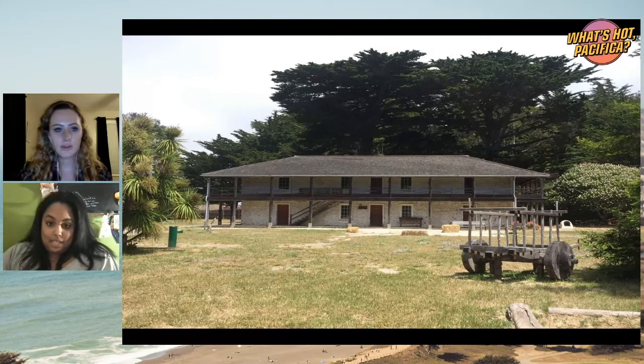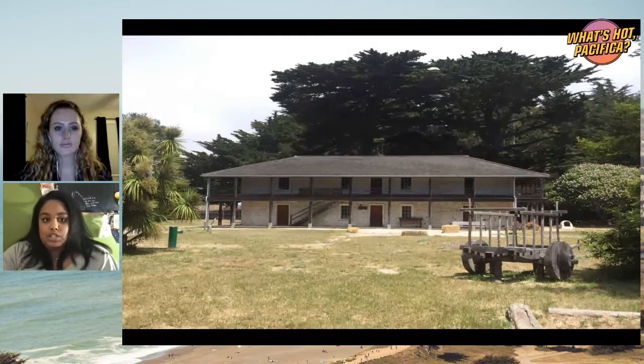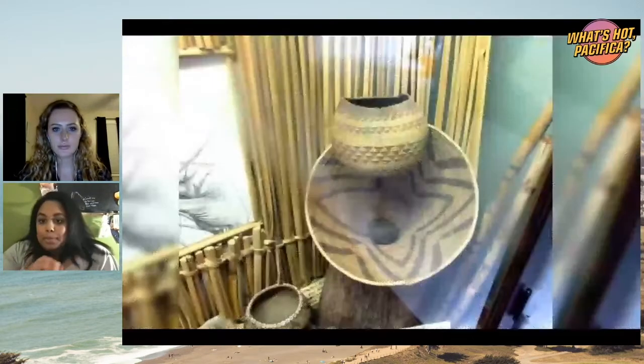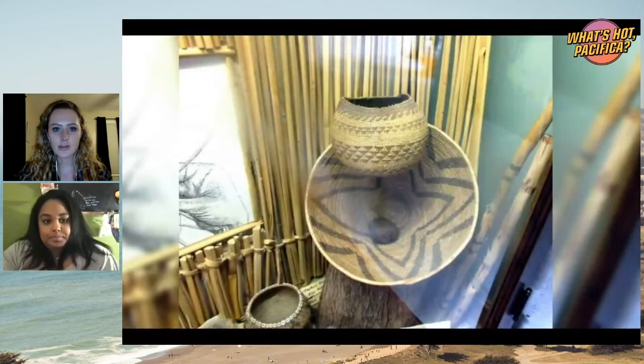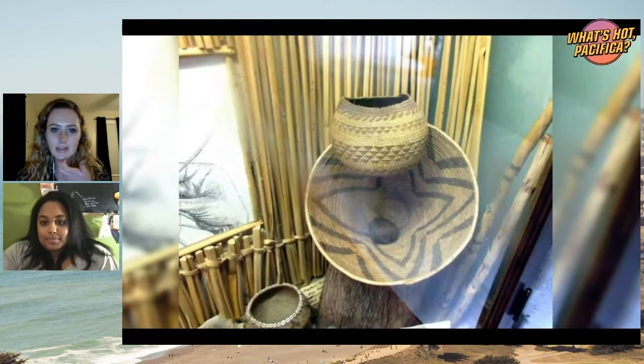Oh wow. That is some history. So this has Mexican history, Native history, and Spanish history. It's like a little melting pot. That's awesome. Look at this picture here. It's showing artifacts and baskets. It looks like they're weaving. Pretty. That's so cool. I love little museums like this.